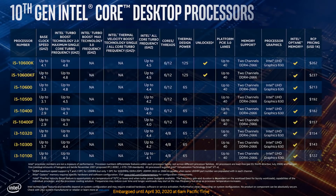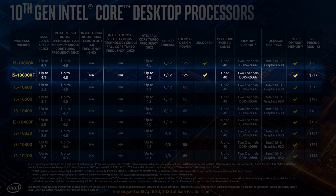And this particular one though, if you're really on a budget, I might recommend going with the KF, because like I said, it's $25 cheaper. $237, six core, 12 thread, and it doesn't have Turbo Boost 3.0. It doesn't have Thermal Velocity Boost, but at this point, I don't think it matters because it's not going to be a very hot part.